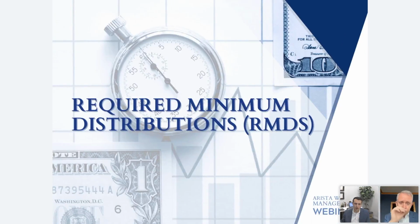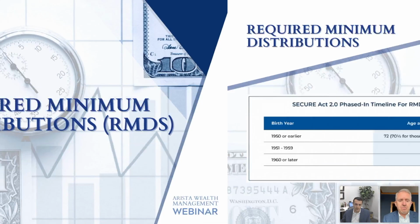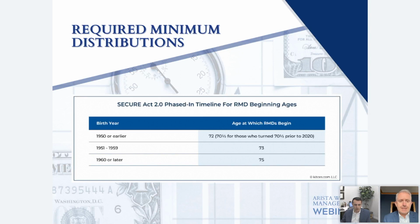Perfect. Well, let's jump into the first topic here, which is our required minimum distributions. Good news for those of you who are retired, getting close to those required minimum distributions. Those have actually been extended out. So Secure Act 1.0, or the original Secure Act passed in 2019, changed that RMD to 72. Well, with this Secure Act 2.0 that's now passed, that has been extended out even further. We've got this little chart here to help give you a visual, but those who are born between 1951 and 1959, your RMDs will now begin at age 73. So you have an extra year on that.